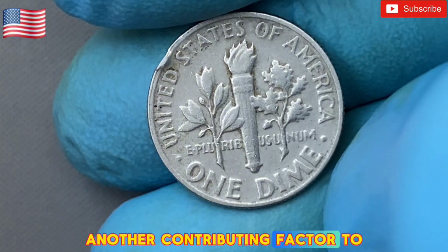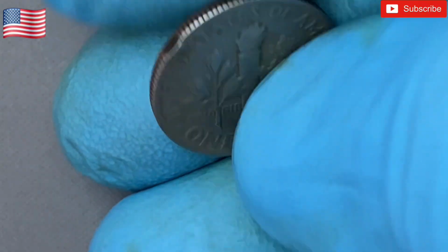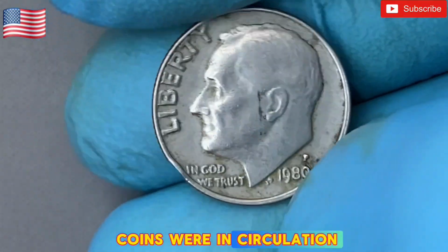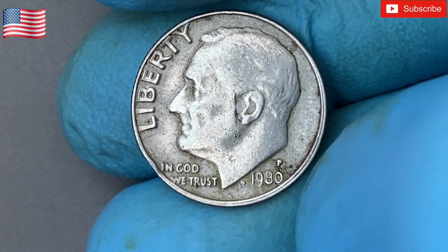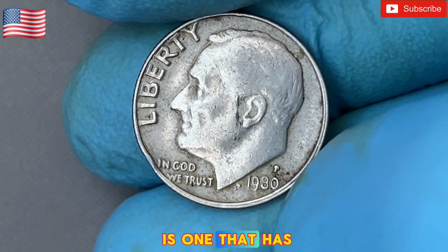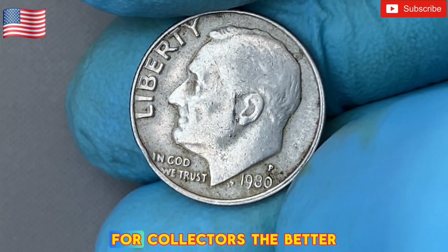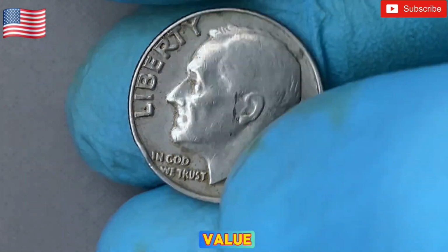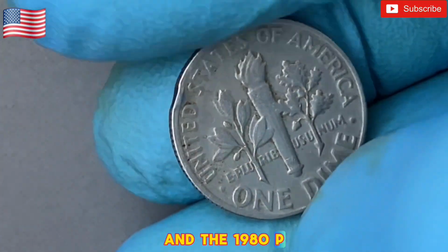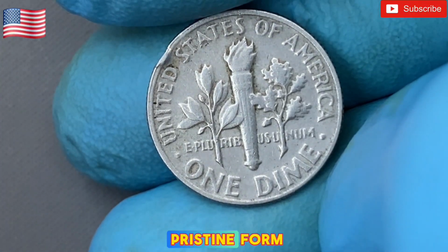Another contributing factor to the value of the 1980P Roosevelt dime is its condition. As many of these coins were in circulation for decades, finding one in mint condition is quite rare. A mint state coin is one that has been well preserved, with little to no signs of wear. For collectors, the better the condition of the coin, the higher its potential value. And the 1980P dime, given its scarcity and age, is particularly prized in pristine form.